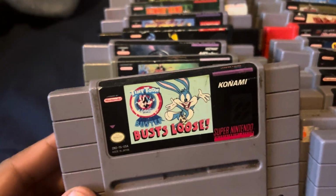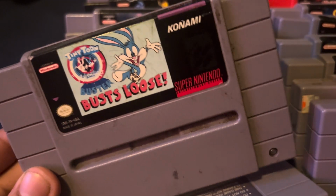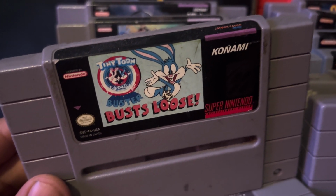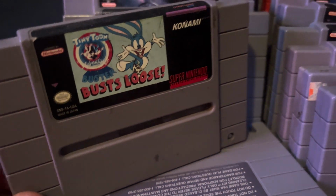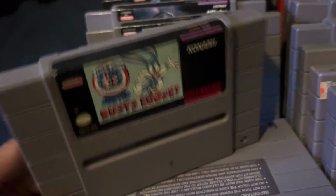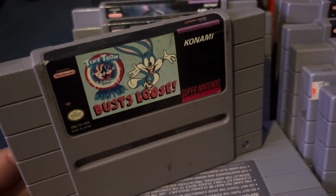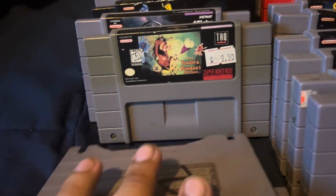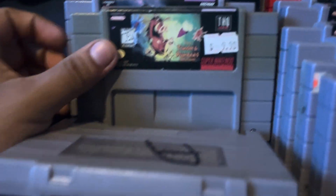Tiny Toon Adventures: Buster Busts Loose. I'm not gonna lie, I'm not really the biggest fan of this game. I've seen little snips and bits of the show of Tiny Toons. And it's getting a reboot, Looniversity. It's gonna be on Max and even on Cartoon Network. So yeah, it's an alright platformer. I wasn't really too big on Buster's Hidden Treasure for the Genesis either. I am probably gonna replay it because I hear it's good, and it's on the cheap too. That's one of the cheaper Genesis games too.